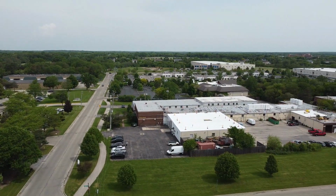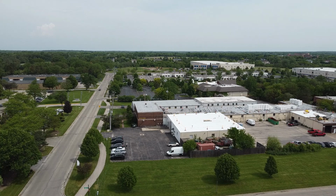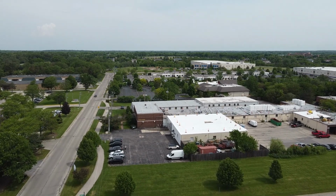Just want to kind of give you a nice overview of the building and show you what we got ourselves into this time. It looks like a good one. Could be a good one.